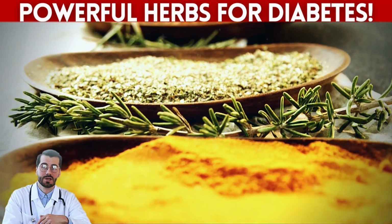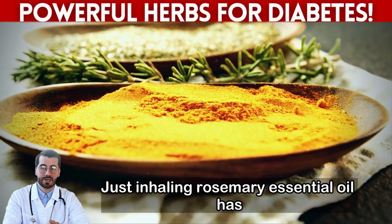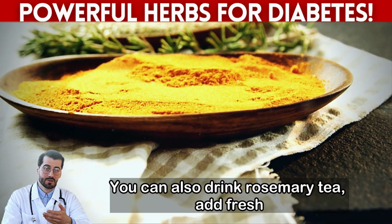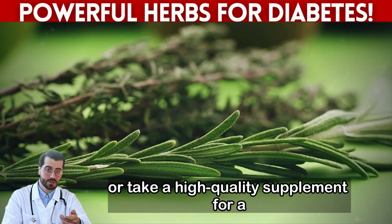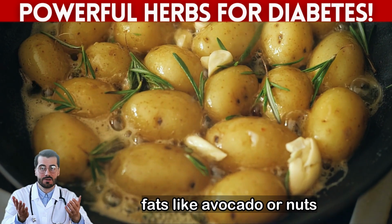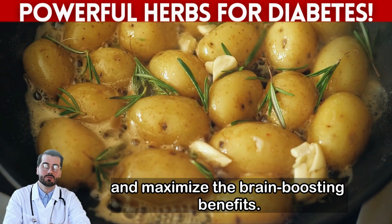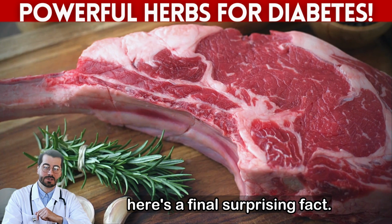So how can you use rosemary to boost brain function? One simple way is through aromatherapy. Just inhaling rosemary essential oil has been shown to improve focus and memory almost instantly. You can also drink rosemary tea, add fresh rosemary to your meals, or take a high-quality supplement for a more concentrated effect. And here's a tip. Pairing rosemary with foods rich in healthy fats like avocado or nuts can enhance its absorption and maximize the brain-boosting benefits.